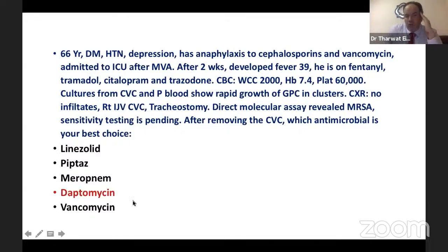And why that? Vancomycin should basically be your first choice because it is MRSA, but the patient has anaphylaxis to vancomycin, so you should have an alternative to vancomycin. Linezolid is not a proper choice here because the patient has pancytopenia including thrombocytopenia, and linezolid will further deteriorate this platelet count. It's one of the side effects of linezolid, so it is not your proper choice here. In addition, he is getting an SSRI, so it is not the proper choice. And pip-taz and meropenem are not good choices for MRSA, so you are left with daptomycin.